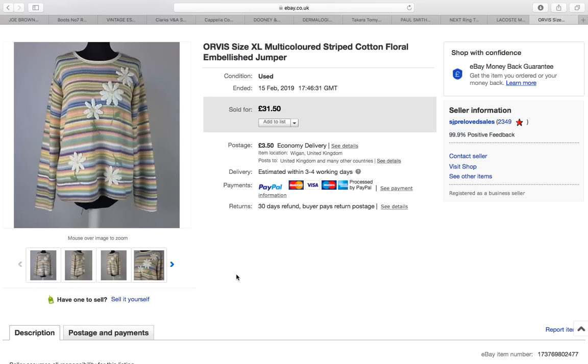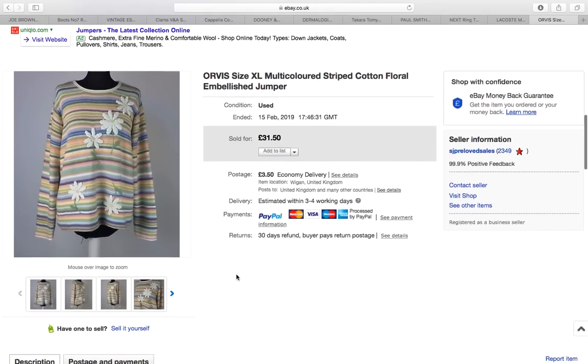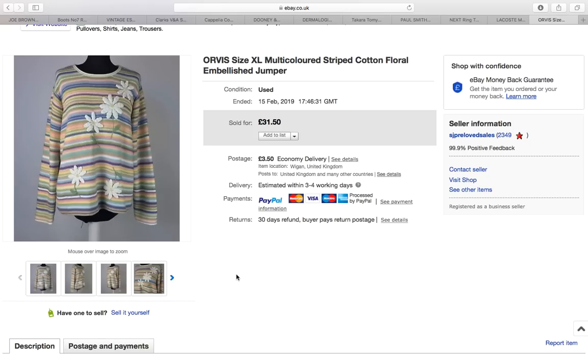Now, this was on the 15th of February, so I think there's one or two from February, the rest are from March. February wasn't a really good month for me, but this was a good sale. I charge postage for everything that I sell, so that was minus postage. The postage is underneath, as you can see there, at £3.50. So yeah, that was a nice little sale.